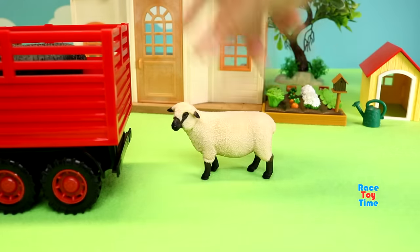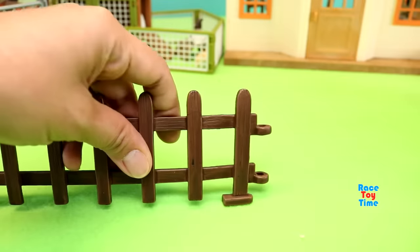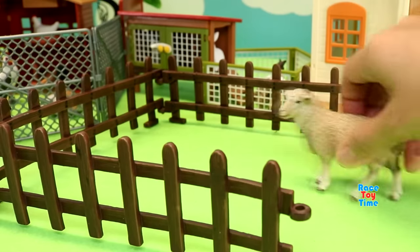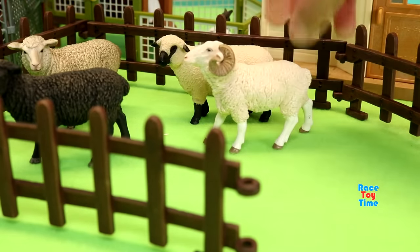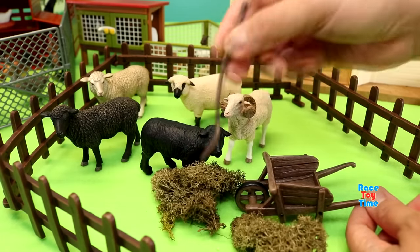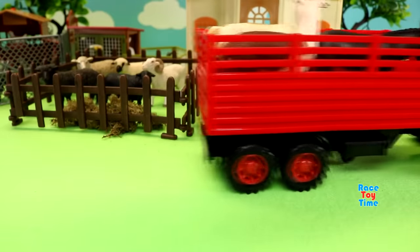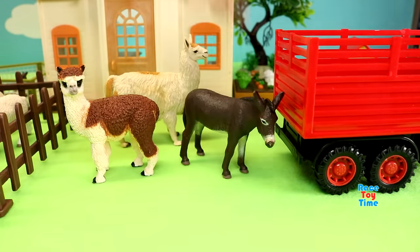We have some sheep. Let's make an enclosure for the sheep. Let's feed them. Here come more animals. We have alpaca, llama, and donkey.